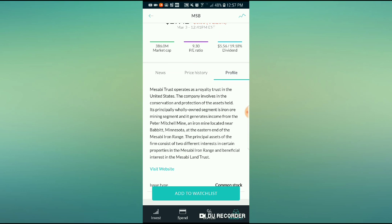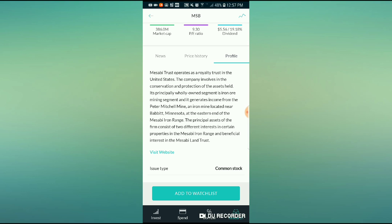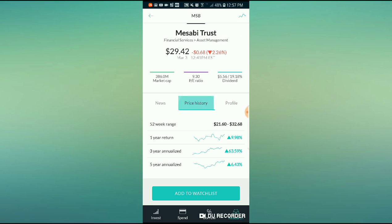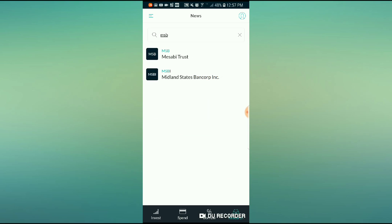But essentially, it's a royalty trust that operates in the United States. It's involved in conservation and protection of assets held. All right, Iron Mine, located in Minnesota. Interesting. It's a common stock. It doesn't give me a ton. I'll add it to the watch list, though. All right, so go back.